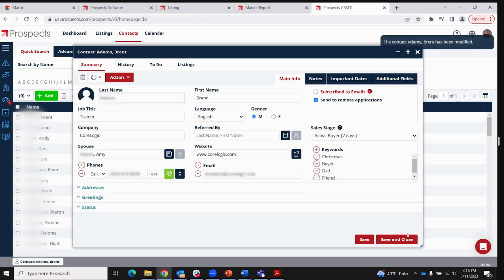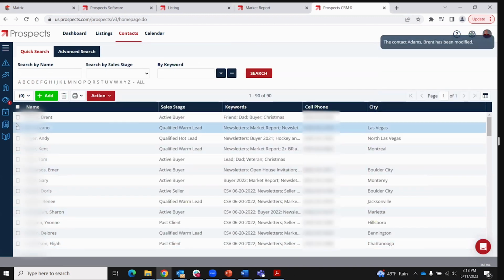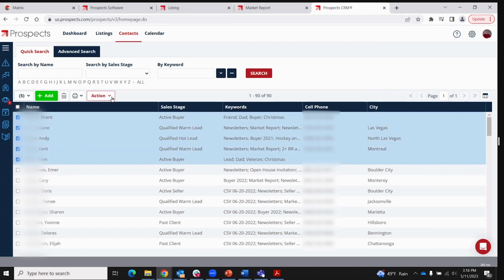And you can go ahead and do that for individual clients if you want to. But another great feature is you can select as many as you'd like. And then always take a look at this action button here that's in red. A lot of good information for you there.